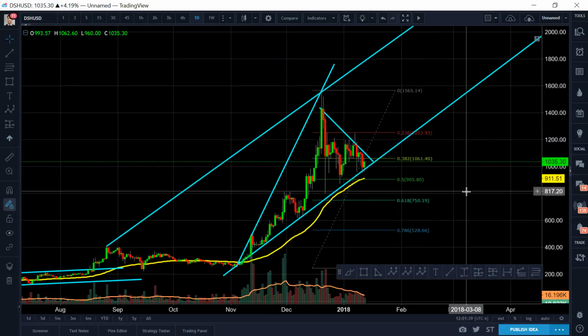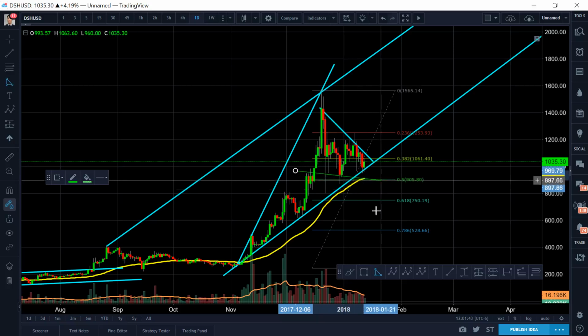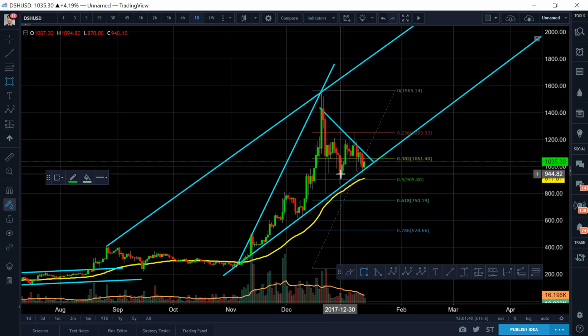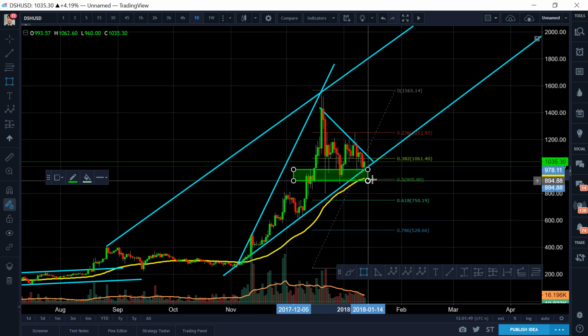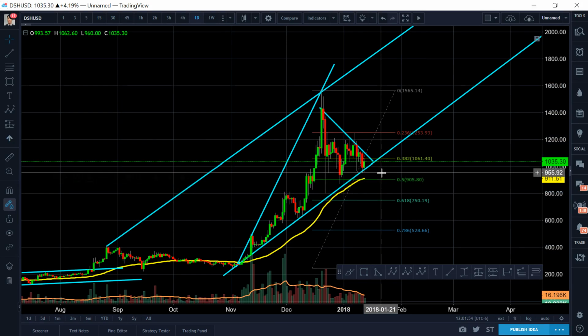Otherwise, I wouldn't be making this TA. Not only that, we see kind of a buy zone right on top of here as well. Otherwise, it's free fall, right? This is a strong buy zone, and we're reaching it already as a support, right? Right here in these regions here.